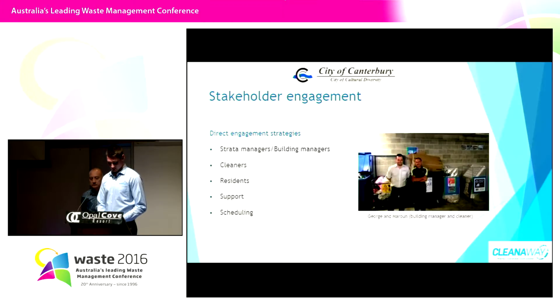Okay. The picture there shows George and Maroon. They were the first MUD we dealt with. That's about 200 units, and they've pretty much been our poster child for low contamination rates and high use of the cleaners to talk to residents, as Maroon's pretty much there every day.